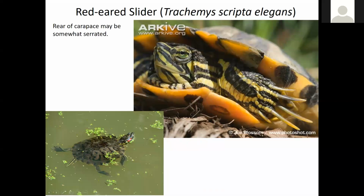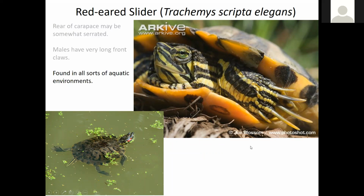The rear of the carapace can be somewhat serrated, more so in the young ones, not so much in the older ones. The males can have really long front claws. Remember, we saw that with the map turtles as well, didn't we? These things are found in all sorts of aquatic environments. Farm ponds, ponds in parks, lakes, rivers, usually find them around permanent water, but they'll wander into temporary water too. And like I said, in most places in North Texas, this is the most common turtle, not necessarily Hagerman.